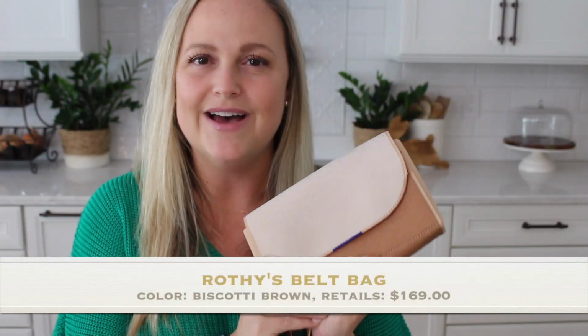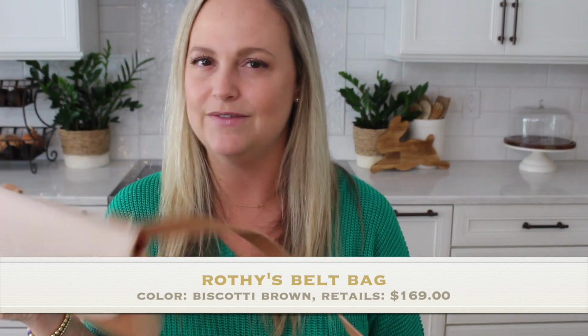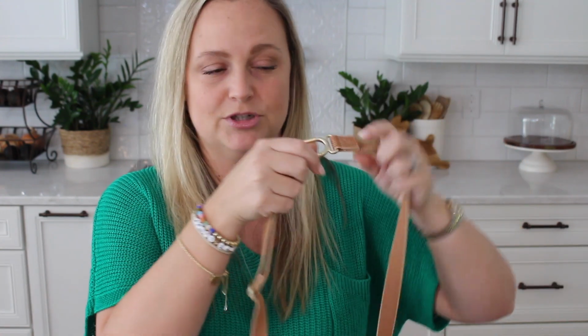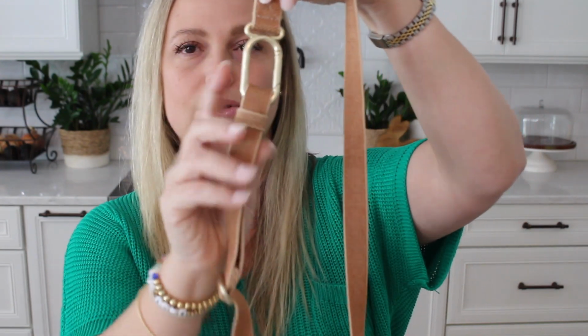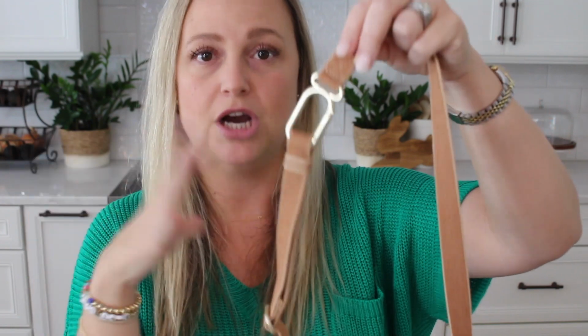All right, the next one here is by Rothy's. I don't know that I've actually shared this one. I was glancing at the pile thinking, I don't know if I've actually done a video on this one. I love the hardware and the design of this particular crossbody. It has a little buckle clasp here as opposed to the big chunkier buckle, if you will. I really like this one.